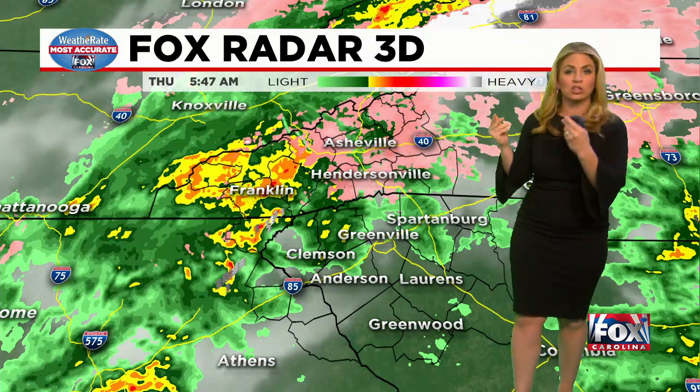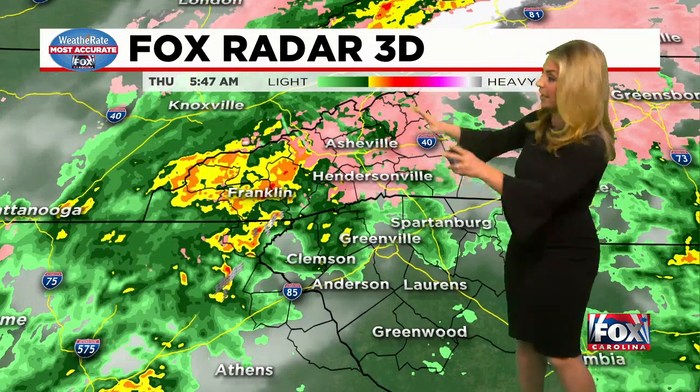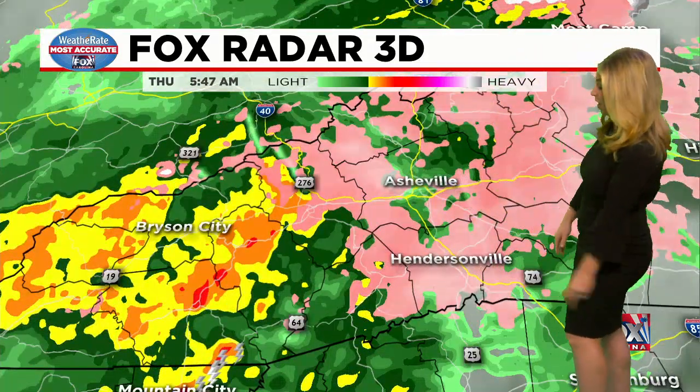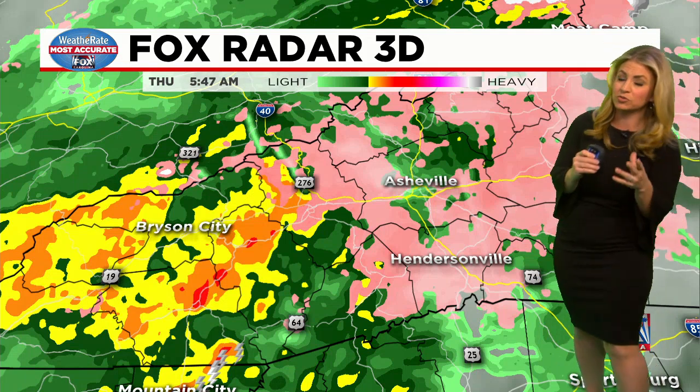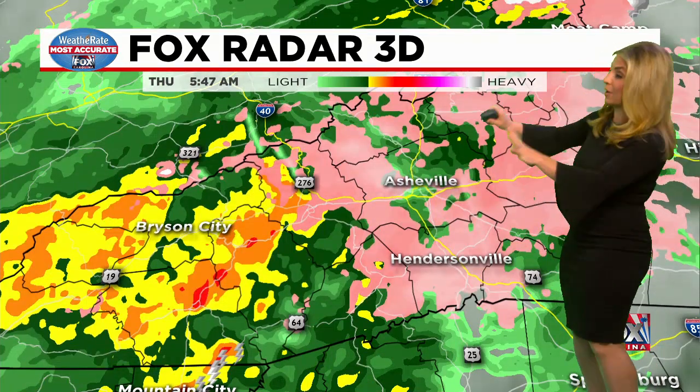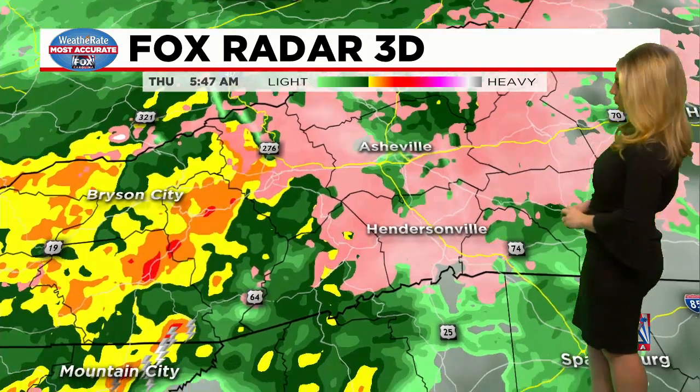And while it's going to look like rain falling, that higher elevation region, all the way down to about Hendersonville, Tryon areas, are seeing the potential for it to freeze on contact. So while everything is kind of soaked right now and it might take a little time to turn over, it is likely to turn icy throughout many of the central and eastern mountains.